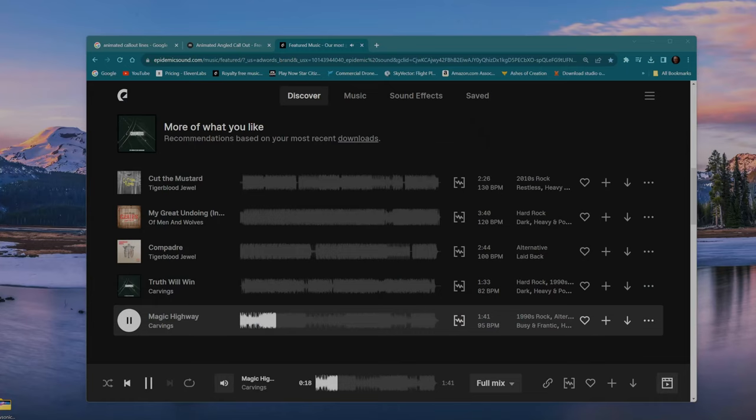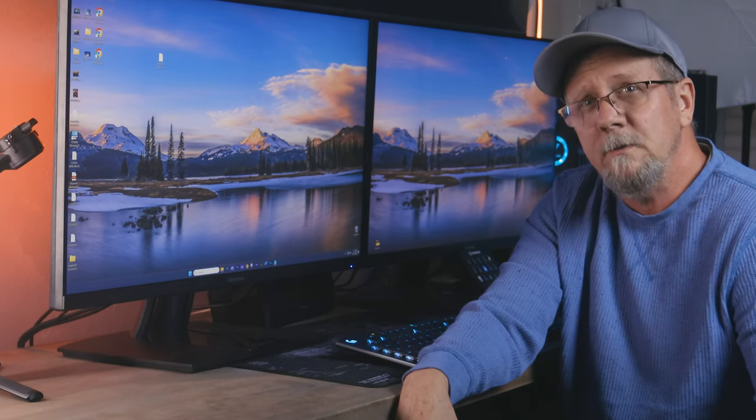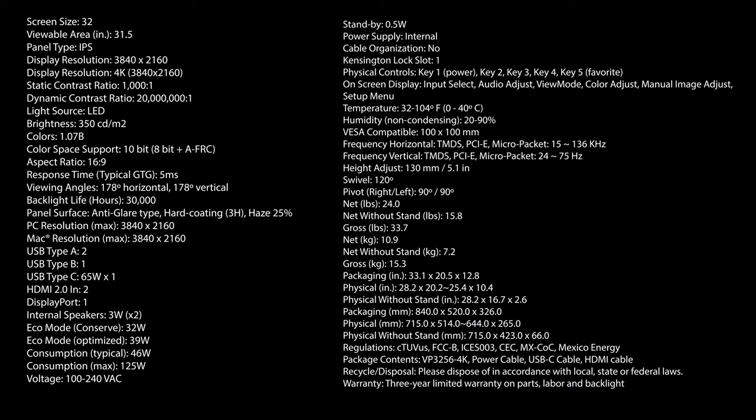This is not a light monitor, weighing in at 24 pounds with the stand. You can find a screen shade and recommended monitor arm for mounting on their website if you're interested. Get ready to pause your screen, and I'll put a spec sheet up for you to see some of the more intricate details if you're interested.